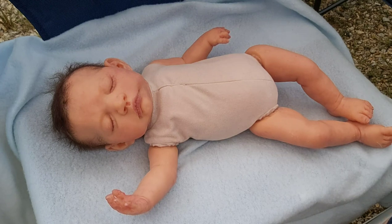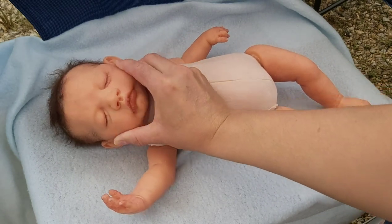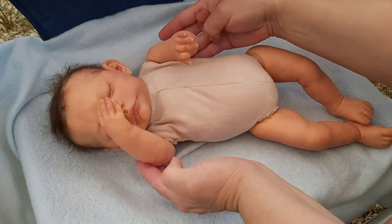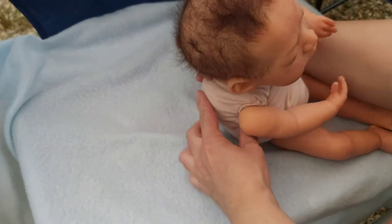So, I'll try and do this quickly. He is so sweet. He does have a full, open mouth. He can have a pacifier. I love his details.